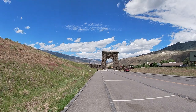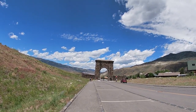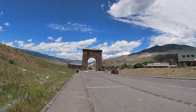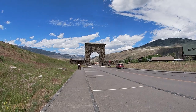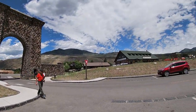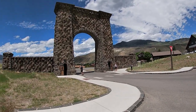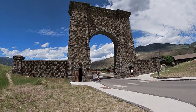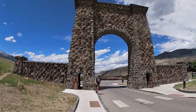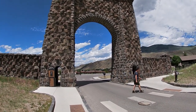I made it to the northwest entrance with the Roosevelt Arch. I've never been to this part of the park before. I've been wanting to get here, and now I finally have. Look at that, the side of that building. Whitehall sells everything. This is so neat. But if you can imagine, coming into the park way back when, and you would drive through this entrance. Just the sight of it.